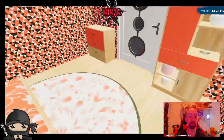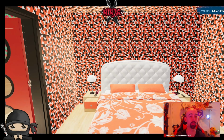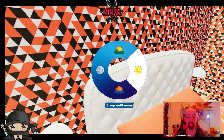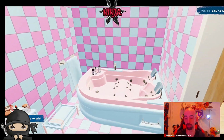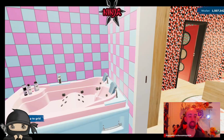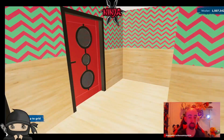This is the master bedroom. So I've gone red and black color scheme, or orange and black color scheme, because again, I'm trying to be different. I'm going to place that. Oops, use that. With a pink and blue bathroom, but I went more blue than pink. Again, kind of funky. If you've seen my other houses, you know this is very different to what I normally do.